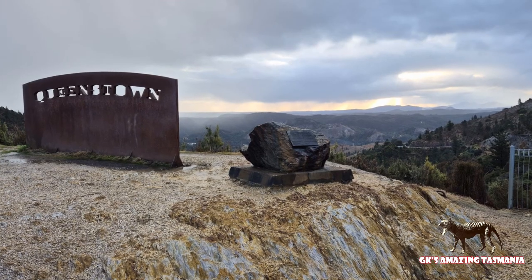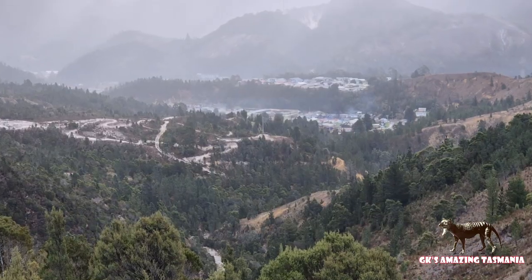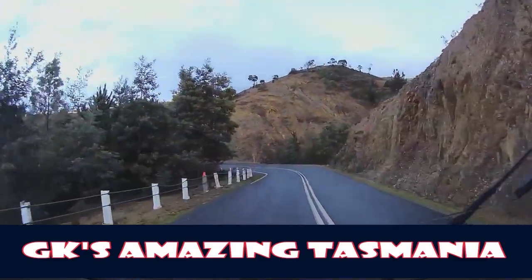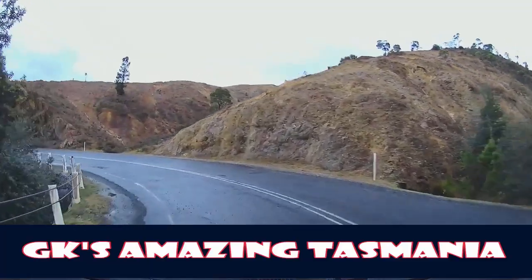Now I'm going to show you a tiny bit of the road down into Queenstown, as it is very windy with a few tight bends. We plan to do a future video with more details on Gormanston and Queenstown. Since we ran out of time, the lack of light didn't make it possible.